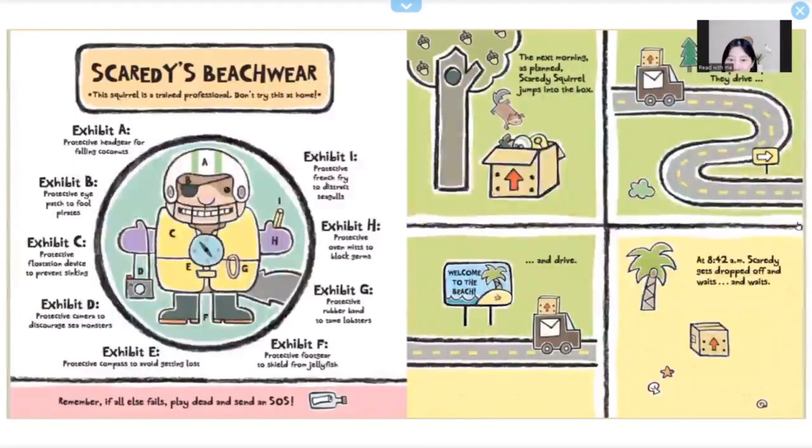Scaredy's beachwear. The squirrel is a trained professional. Don't try this at home.